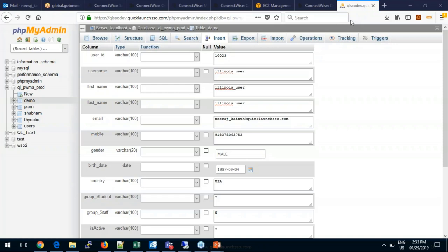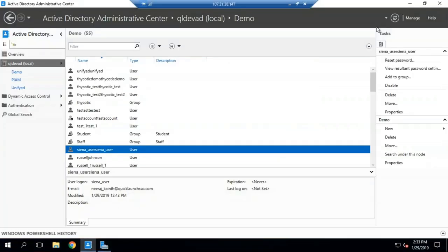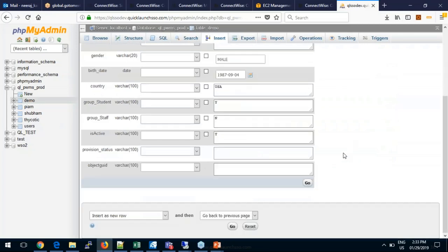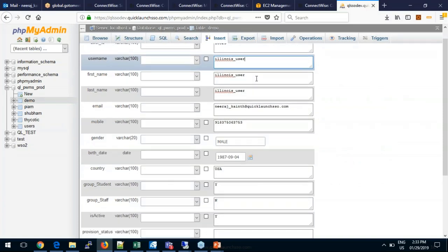So imagine, folks, this is your student information system. This is going to look familiar. Here comes Active Directory. You all deal with Active Directories. And here comes single sign-on. So let's imagine this as the Illinois College portal. While Steve was talking, I was creating an account for Illinois College, which is Illinois user, and I've specified that this user is a student, not a staff, and this user is active.